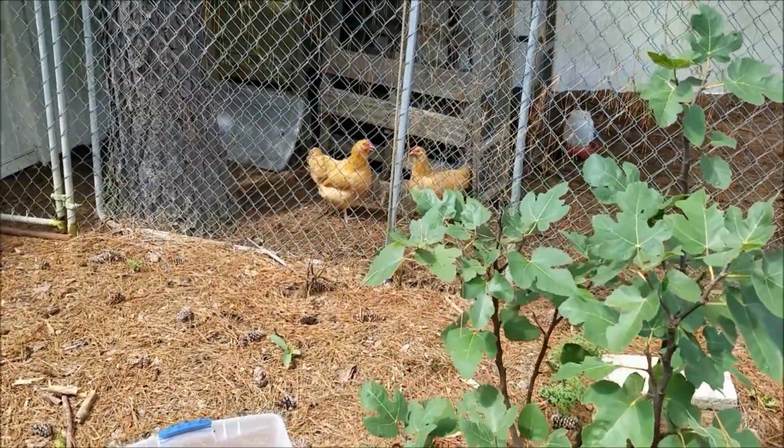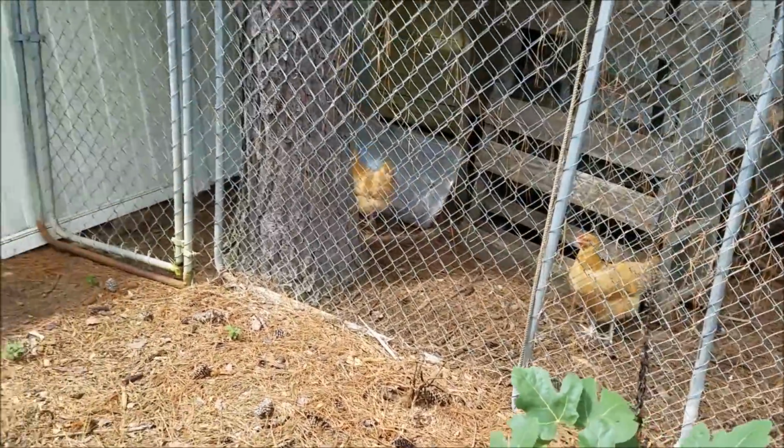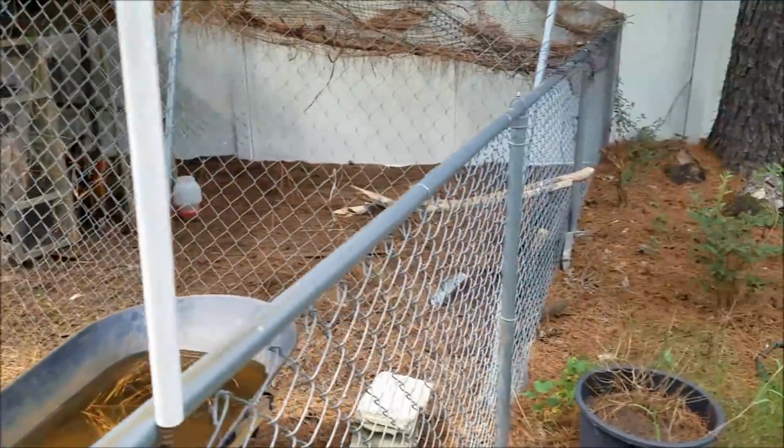Chickens are doing really well, garden fans. 5 chickens. Our Easter egger is just now starting to lay. So in another couple of weeks we'll have 5 chickens probably laying eggs.